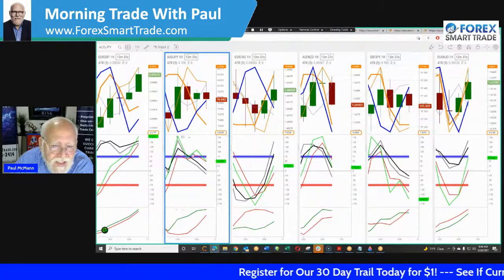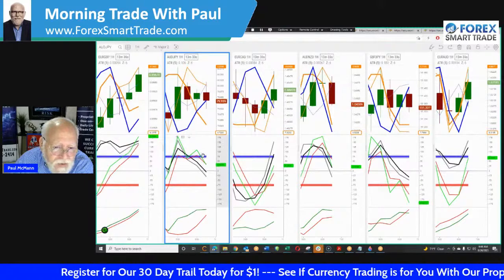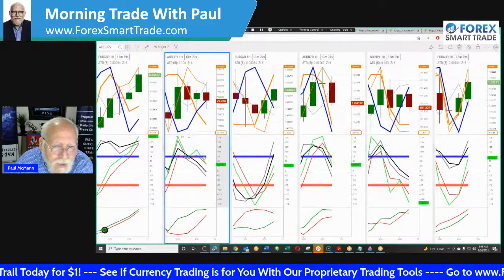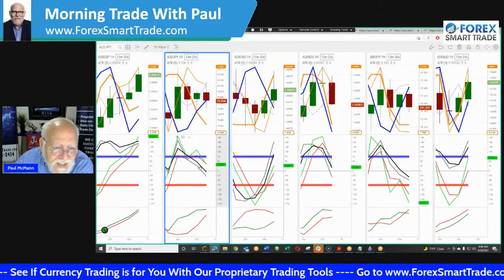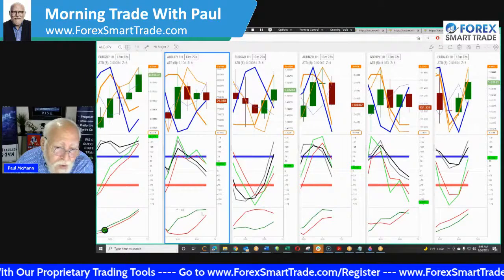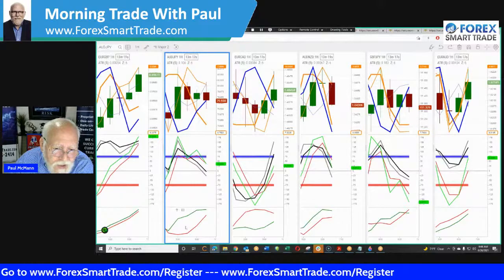I had originally said that, hey, I don't like the steepness on this. You can see it's been varying. It comes down a little bit and then pulls back up a little bit. That bothered me versus having a nice steep down. But we don't have the pressure here. The green is almost flat. I do like to see what the green line is doing on the pressure.